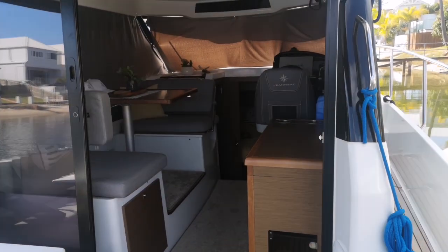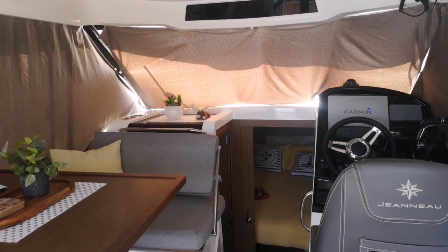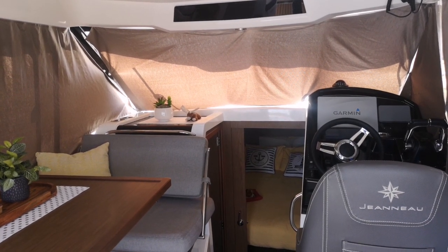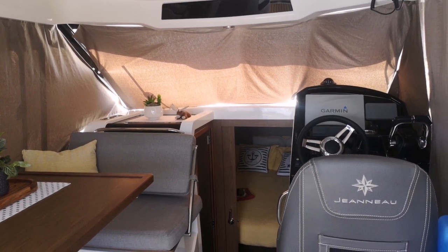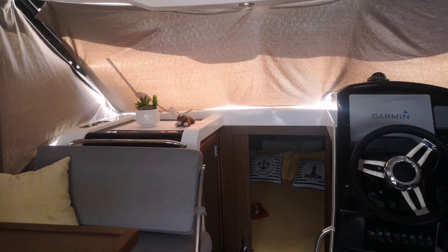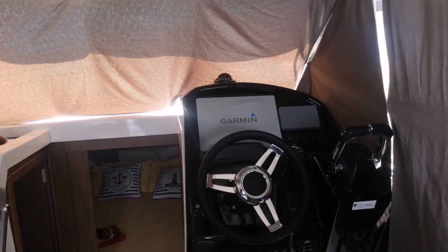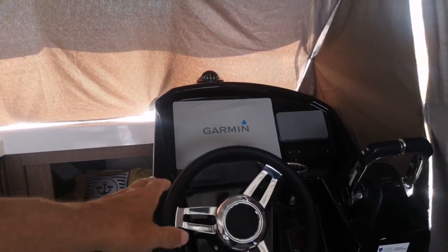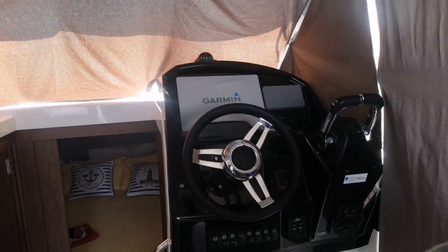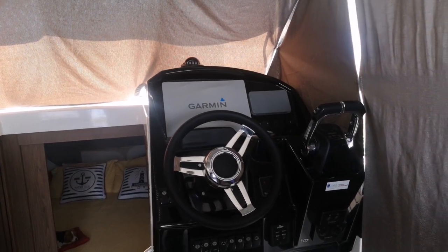Now, as I did say, she is all tucked away for the week, so it's nice and saving everything, which I do really like. So I guess the driving position I found awesome. The one thing I found is there's a long play in the wheel, so you need to move the wheel quite a lot to turn the boat. A bit different to what I'm used to, but it's just something I'll get used to, I guess.